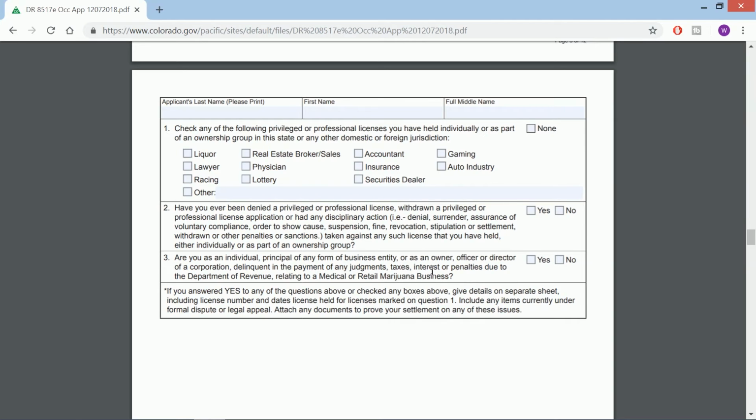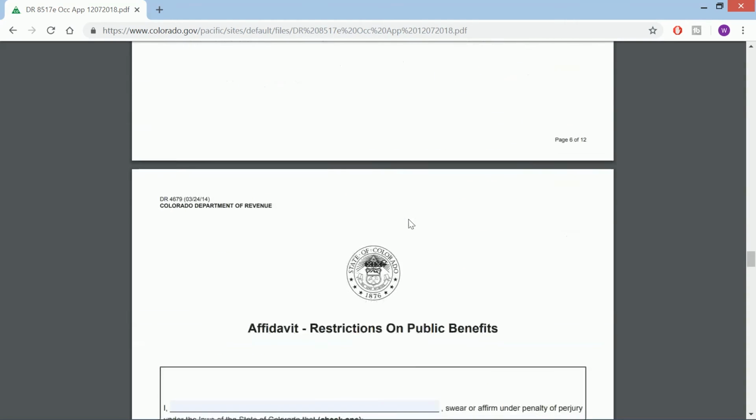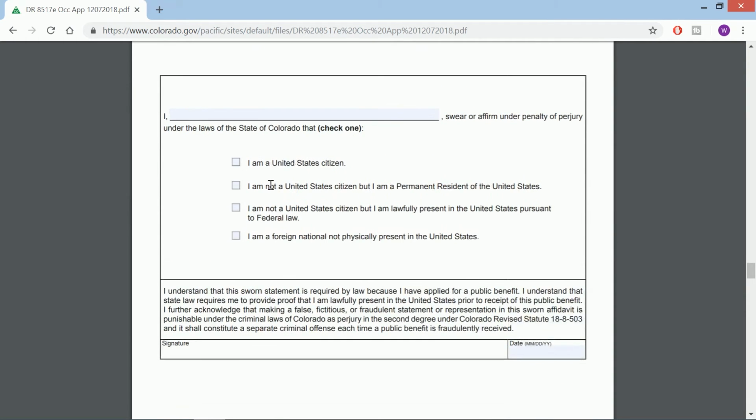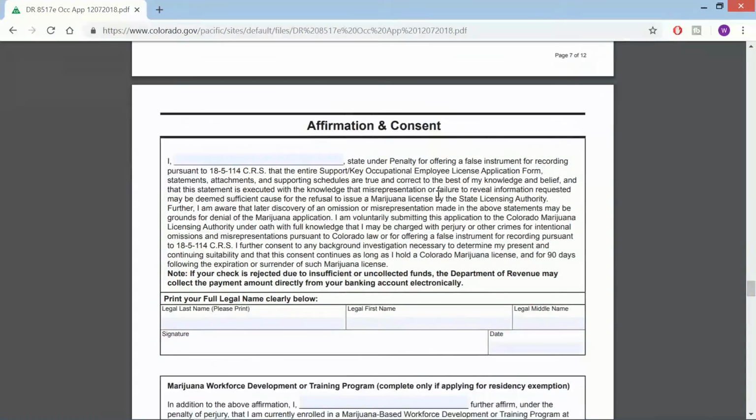And then basically, do you have any businesses in the medical or retail marijuana business? Because this is kind of like a conflict of interest thing. They need to know what's going on for the most part. Going down here, this is just your affidavit, to sign and disclose everything, whether you are a citizen or a permanent resident or what have you. This is your affirmation of consent that everything is true and honest to the best of your knowledge.